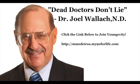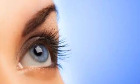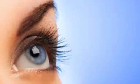I want to talk a little bit about eye health and eye diseases today. The eye is part of the brain. The brain is part of the eye, so whatever's good for the brain is good for the eye. Whatever's good for the eye is good for the brain.